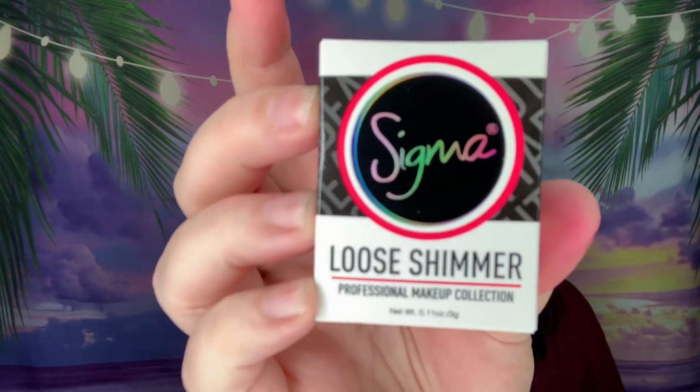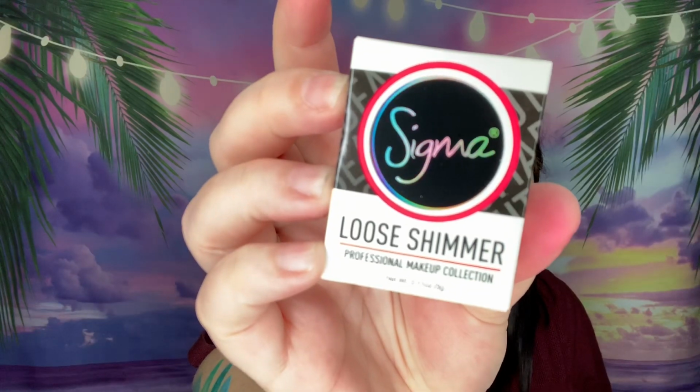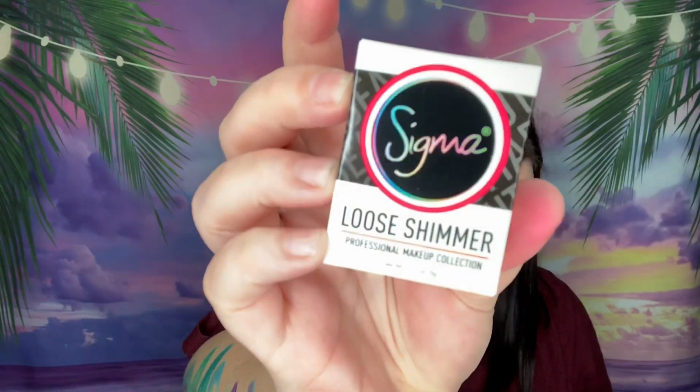Okay, so next we have a loose shimmer professional makeup collection. So if this is a loose powder, I will definitely put it in a future giveaway for one of you guys. Loose shimmer value, Lush, $8.